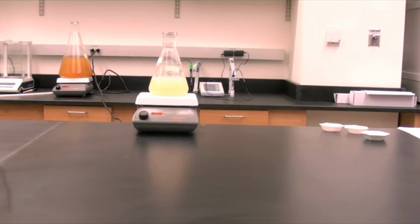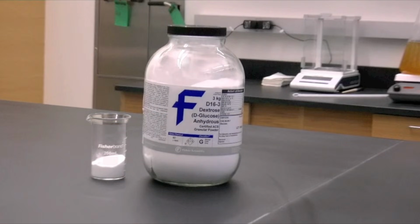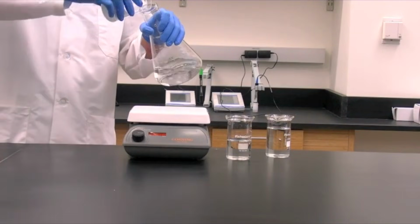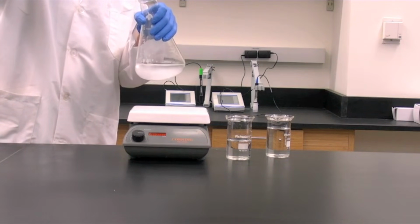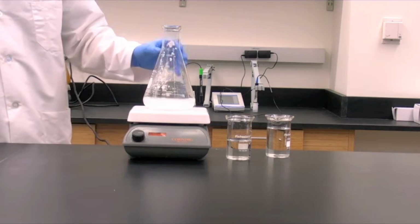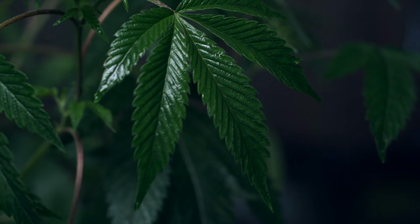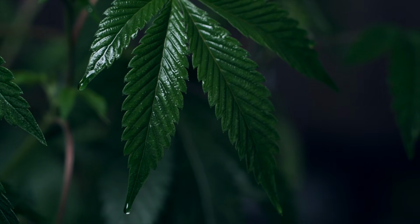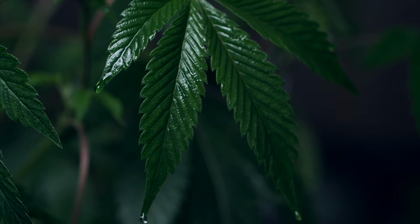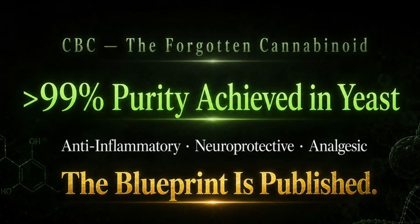The hybrid enzyme produces greater than 99% CBCA from CBGA in yeast, and they identified the ancestral enzyme that could theoretically be inserted into the plant genome to create the first high CBC cultivar. If CBC's therapeutic profile holds up under clinical scrutiny, and the early data does look promising, the group that controls efficient CBC production will own an emerging market. And this paper just published the blueprint.